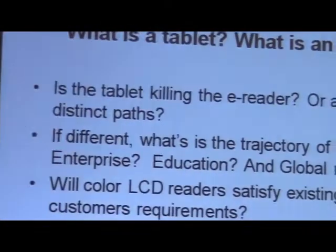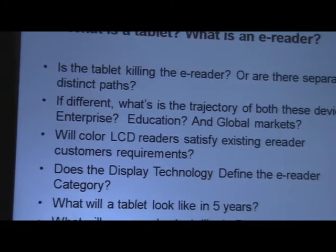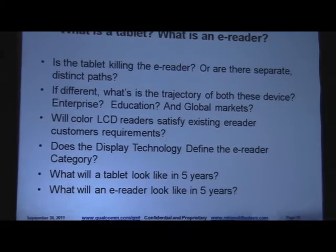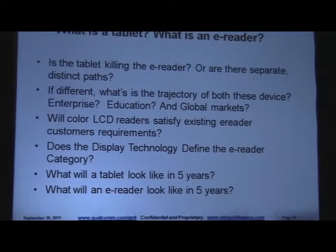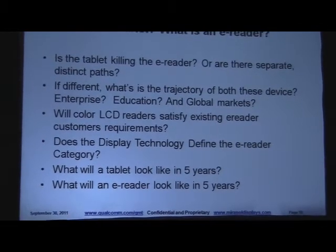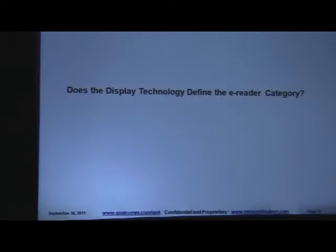And these are all the questions I had mentioned earlier. You know, is it interactive? Maybe some of these questions were asked yesterday, maybe they were answered, but if not, I really would like to go through this and just say, what makes this different? Does the onset of a color LCD reader satisfy the existing e-reader customer requirements? So I'll walk through that briefly.